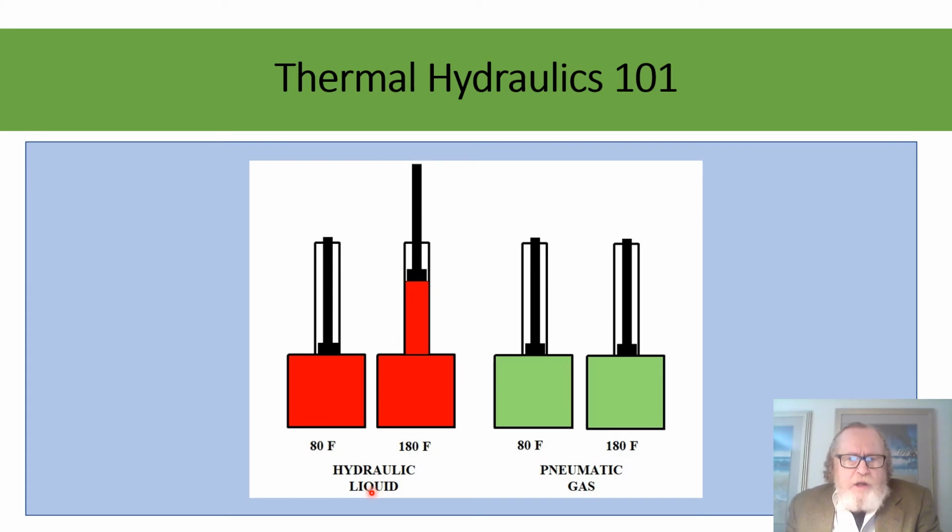If you have a hydraulic liquid, any kind of liquid in a closed container in a reservoir, and you heat it from 80 to 180, the liquid expands, pushing a piston with hydraulic force. And in our hydraulic engines, we produce 4 times more torque coming out of our 350 horsepower engine compared to a 350 horsepower internal combustion engine. The difference between hydraulics and pneumatics is huge. The hydraulic force coming out of our pistons makes the big difference in how we can generate power.